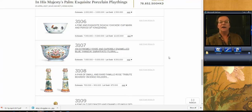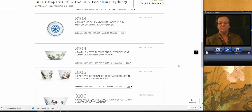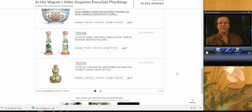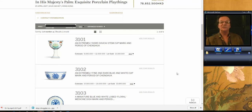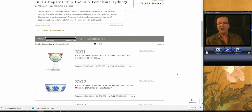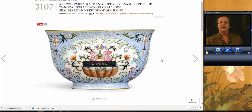And then moving on over to His Majesty's Palm, exquisite playthings. This is the small auction, I think about nine lots. They all did very well, 100% sold. These were extremely fine examples. Many of them went to over their high estimates. One piece in particular I noticed was this very rare enamel bowl, extremely rare. There it is. And it brought 8.5 million Hong Kong.